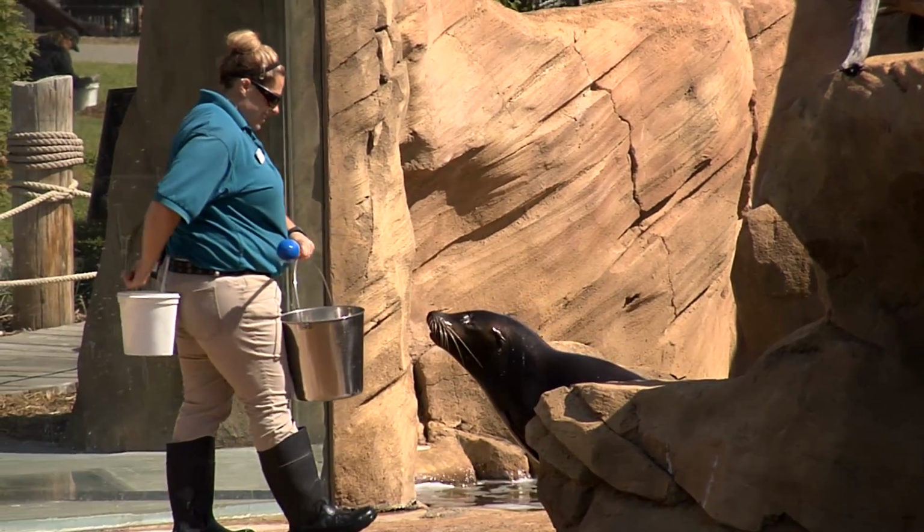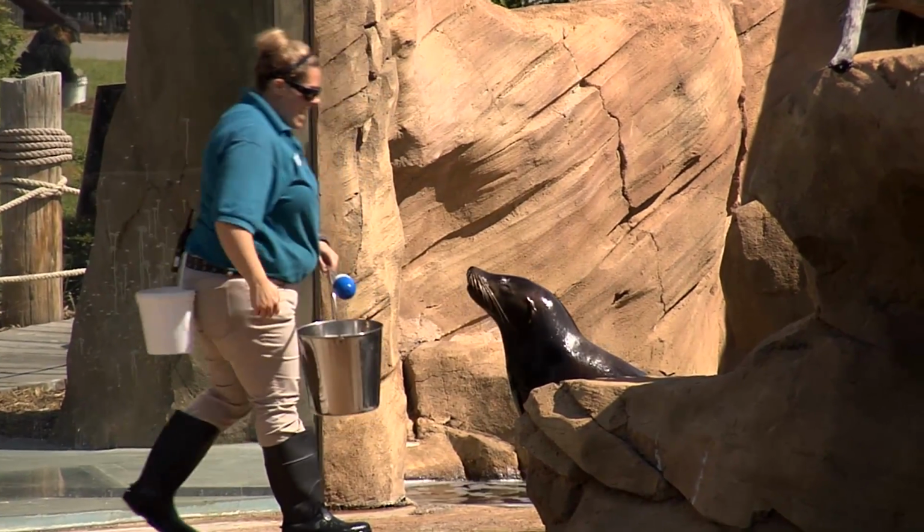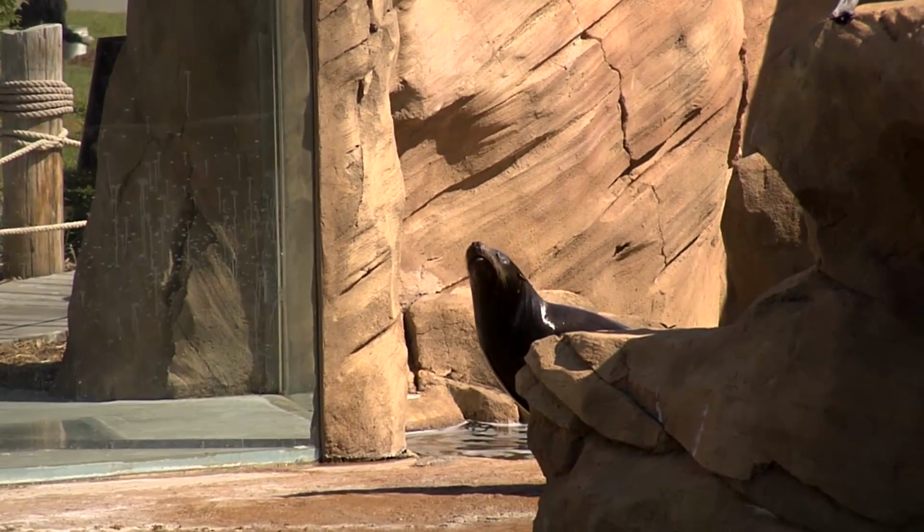The fun doesn't stop there. Additional zookeeper chats are held around the zoo every day. They're listed on the zoo's website and activities guide. It's a great way to find out more information about the animals because you're going to be hearing directly from the zookeepers who are responsible for their care.